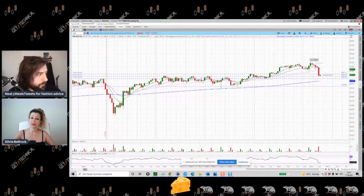So, yep. Let's see. Is this now the so-called correction, which we've been waiting for for some long time, or is it just a small bounce and a sucker move, how I like to call it?